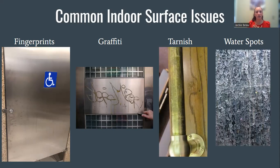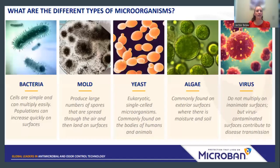Oftentimes, metals can tarnish also from high touch, from the oils in our skin. So we're going to be protecting those metals as well. And water spots. While we don't have a solution to clean up water spots, we can protect against them. And then going into Microban, which protects against microbes.